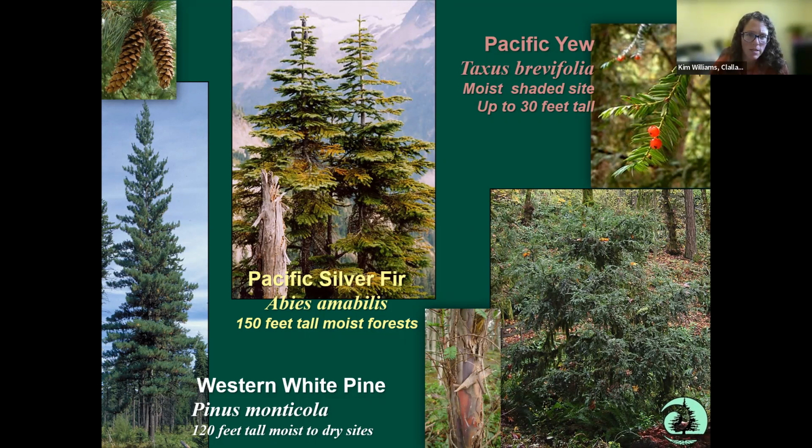And I wanted to mention the Pacific yew. This is a slow growing tree up to 30 feet tall, must have the shade. It grows underneath a mature canopy, and it's just a great tree. It has a pointed tip, and it's just a great one to bring in to get some more diversity. It has this peely bark here, but it's one of our smaller evergreens, up to 30 feet tall. It will not thrive in the open. It needs to be planted under a canopy.